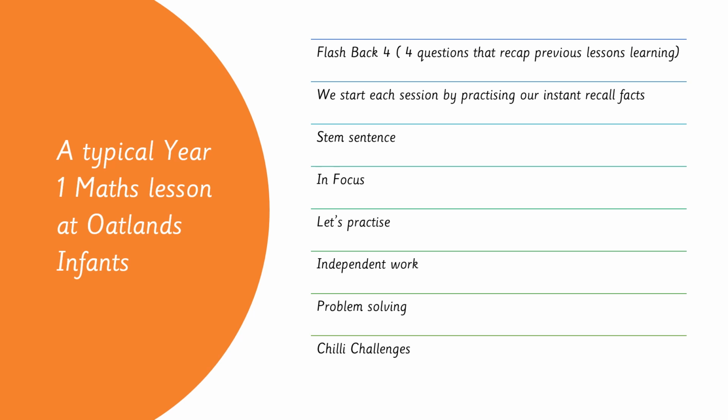During each week, we have what we call chili challenges, and they're extra challenges to motivate children that are confident in their independent work, they've had a go at their problem solving, and these chili challenges just challenge that learning a little bit more, really get their brains working. As I say, we have 3 levels of chili challenge. Mild chili challenge, our spicy chili challenge and our extra hot chili challenge, and they'll be focused on the week's learning or the previous week's learning.